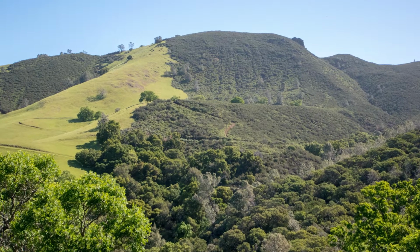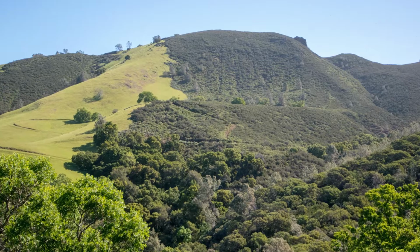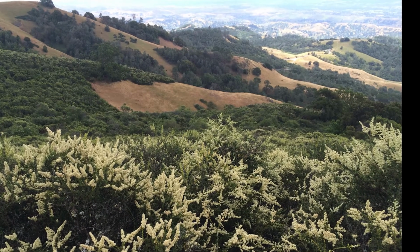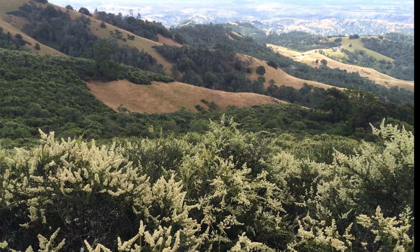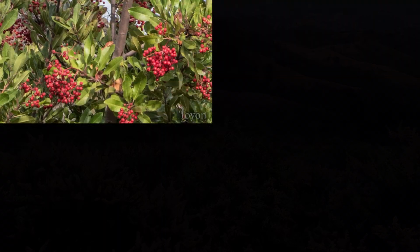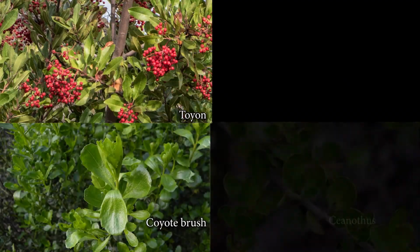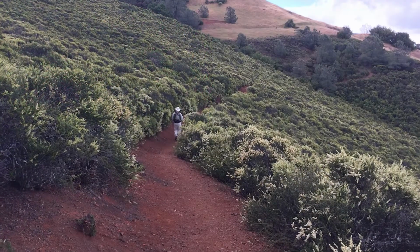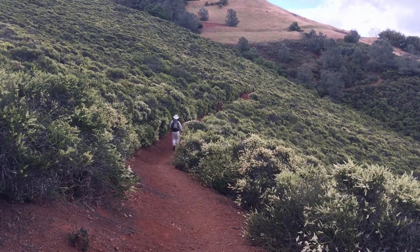About 5% of California's landscape is chaparral, a dense tangle of evergreen shrubs that has evolved to withstand the state's recurring droughts and fires. The species you'll see around here include toyon, coyote brush, ceanothus, and manzanita. But the dominant chaparral shrub on Mount Diablo, and perhaps the toughest of them all, is chamise.